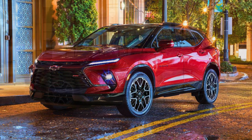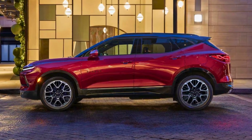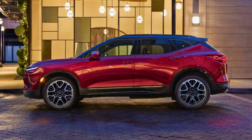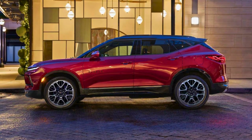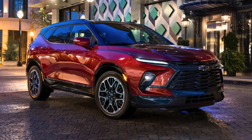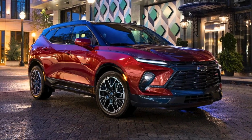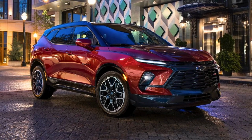It's like the superhero of mid-size SUVs. The Blazer's got a grille that's more distinctive than your grandma's secret pancake recipe. LED daytime running lamps. Check. Bold taillamps. Double check. It's like the Blazer is saying, "Look at me, I'm here to turn heads."